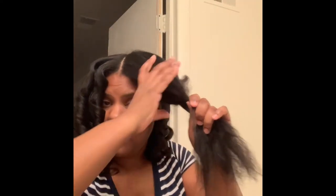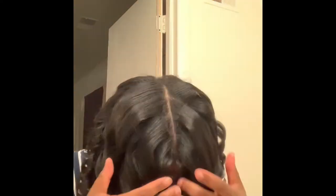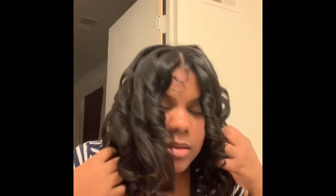Okay, so we are now in the final stages of curling. As you can see, this is how it looks. Okay, and then I'm gonna turn around. Yes. And here we go. My hair is curled. As you can see, I'm not too strong on this side, but I'm a little strong on this side. But now that we're done, I'm gonna do a turnaround again.